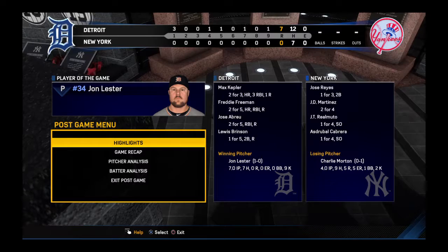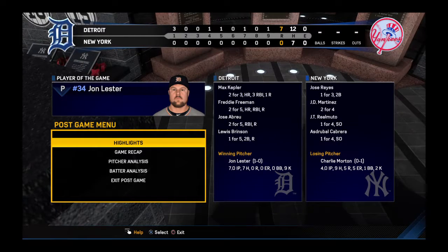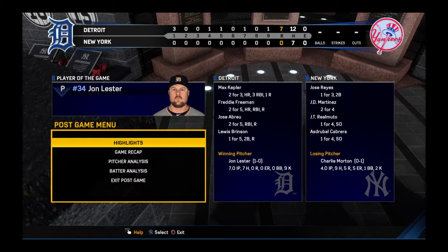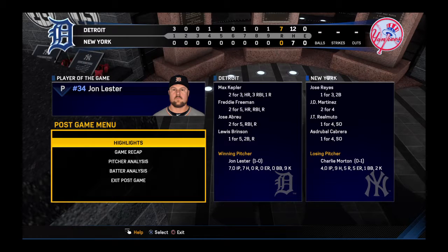Here now is our final line score tonight. First for the victorious Tigers. 7 runs on 12 hits. No errors. They left 6 men on base. For the Yankees, no runs, 7 hits, no errors. They left 6 men on base.